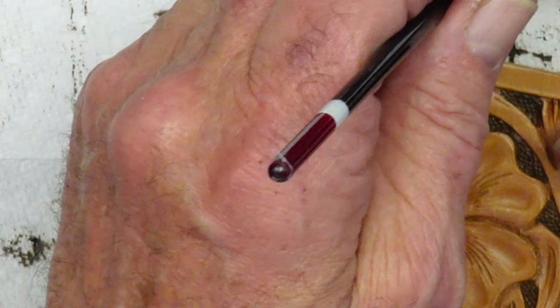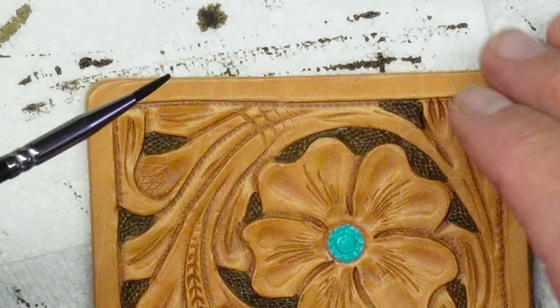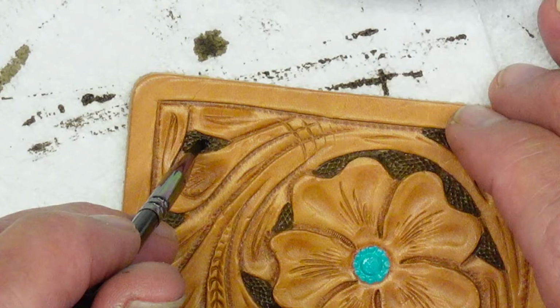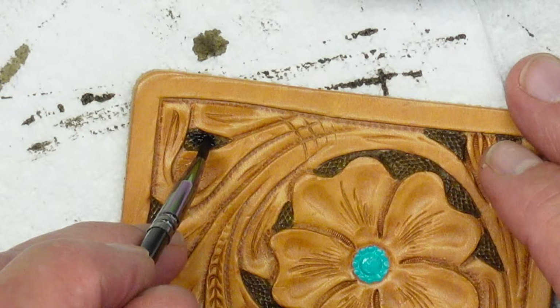If you've got a big glop of dye on the end of this brush, just daub it off a little bit on your paper towel. But I'm not going to start at the edge, I'm going to start right in the middle. The dye is just going to spread out, especially if you've got very much on there. If you go right to the center and let it spread out, you'll have a big wet spot, but just spread that out from edge to edge.